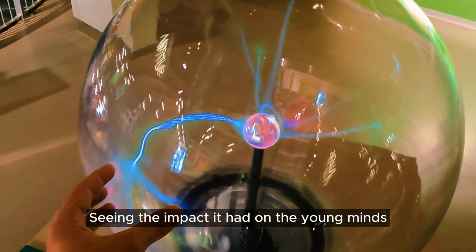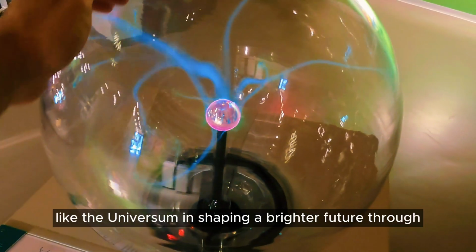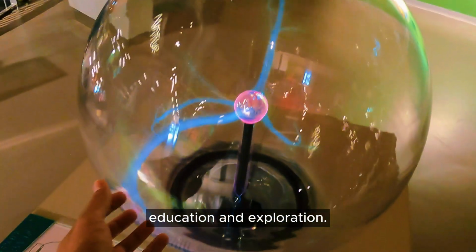Seeing the impact it had on the young minds reaffirmed the importance of institutions like the Universum in shaping a brighter future for education and exploration.